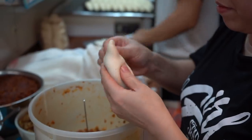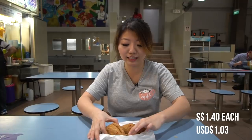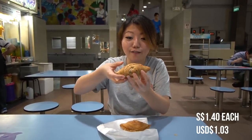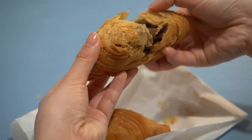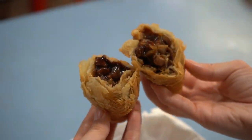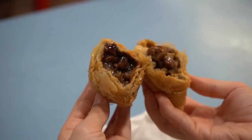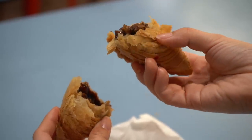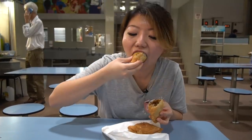It's freshly made. You see them kind of molding the dough and putting in the filling right there. And right away, you can see how flaky it is. It's so delicate because in my hands, I feel like it's gonna tear apart already. Oh man, okay. Let's see what's inside. Oh, whoa, say what? Looks like some type of soy sauce, sticky. It looks like there's some mushroom in there as well. The outer layer, literally just press into it and it just crisps and flakes off. It's insane. All right, let's bite into it. I cannot wait.